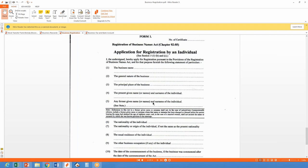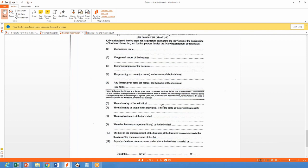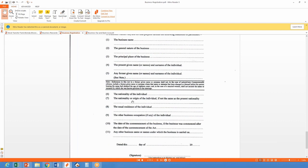And do you have any former names or surnames that you had before? Did you change, did you get married, and what name did you have before that? All of that has to be disclosed here. Are you a Trinidadian? Nationality? Well, if not, what was the origin of your nationality? Were you something else before you became Trinidadian? Whatever else. What's your usual residential address? Where do you live?